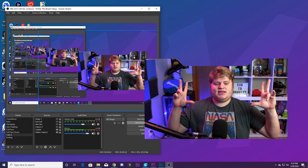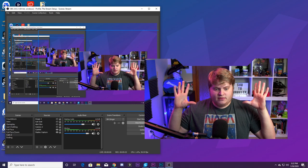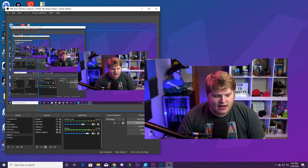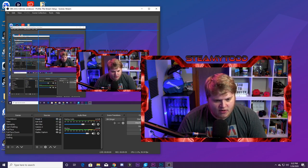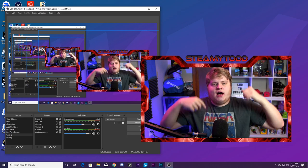Make sure your footage is taking up the entirety of the screen. Don't shrink it down and then apply the mask. Make sure the camera footage is taking up the entirety of your OBS, then apply the mask, then shrink it down, add it behind your webcam overlay, and you get an awesome look like this where it's just perfectly cut out at the top up here.